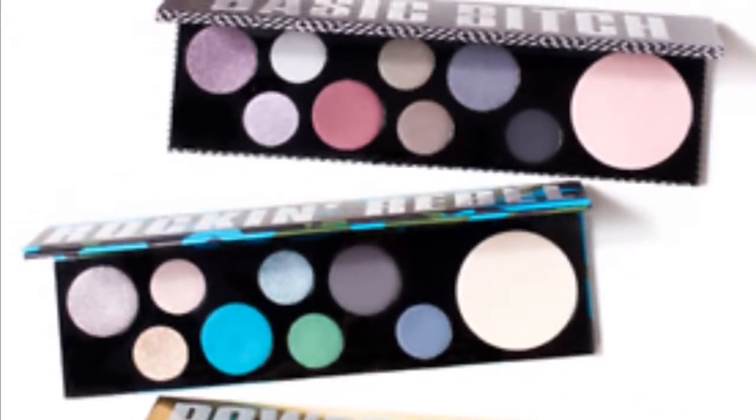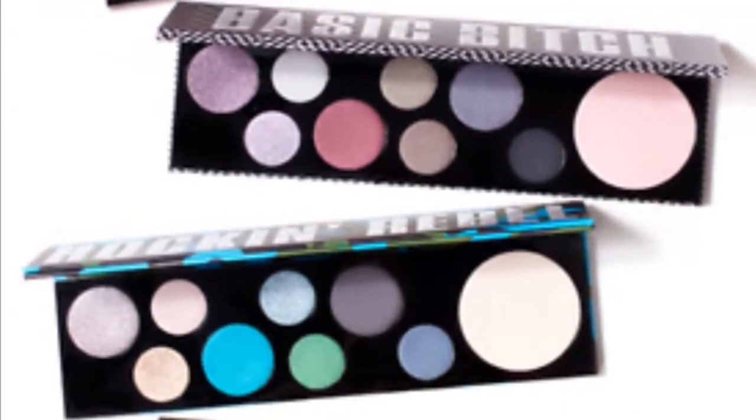Actually, I think there is a MAC palette that has a similar color story to this. I could be wrong. I'm gonna look it up. If there is, I will insert a quick picture of it now. And if not, I just pause for no reason at all.